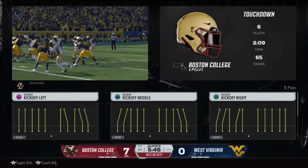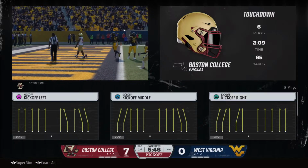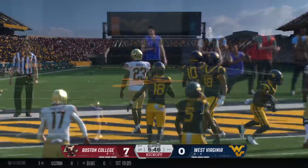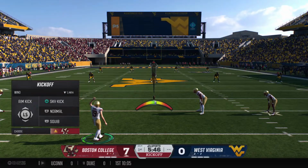And they finished it with a beautiful 15-yard run for the score. The kickoff unit is out there, and boy, did that last drive quiet this crowd.